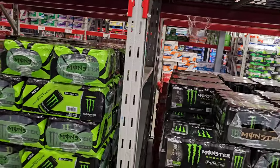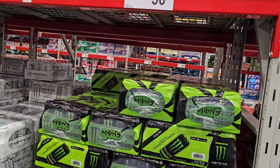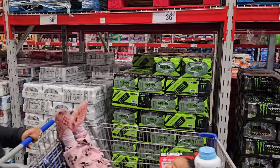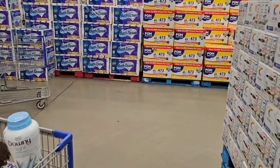$36.78 for the regular. The sugar free ones are $36.78. That's a lot of money, huh? Dang. That's a lot.